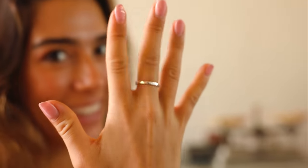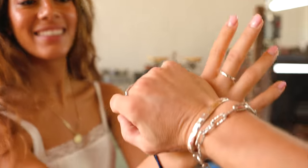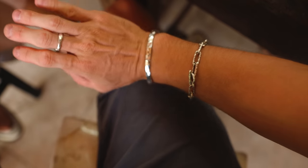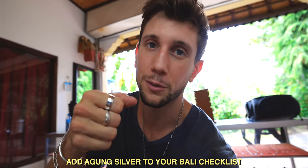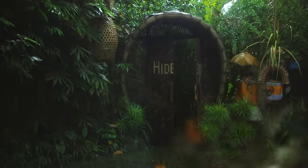Just look, the first one is ready. It's so pretty. And it matches with my bracelet. That turned out so freaking cool. Come and stop by, make some jewelry. It's so much fun. These are memories you take home with you. Thank you very much, brother. Thank you very much. Bye.